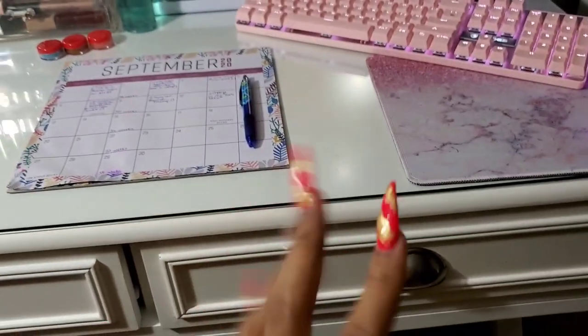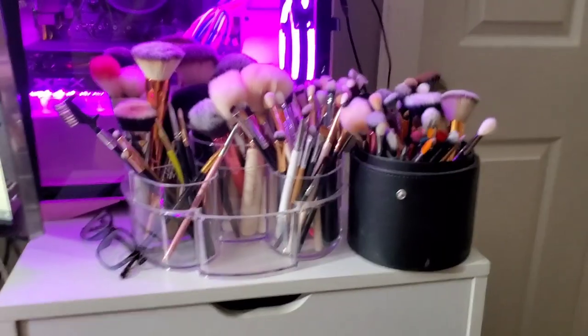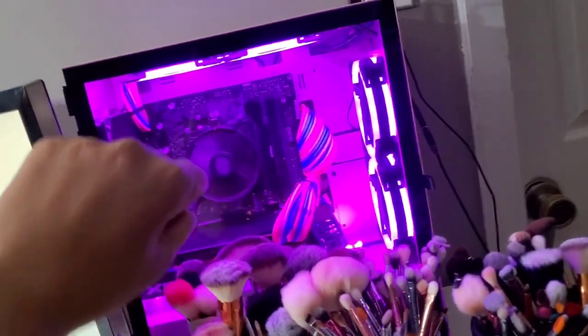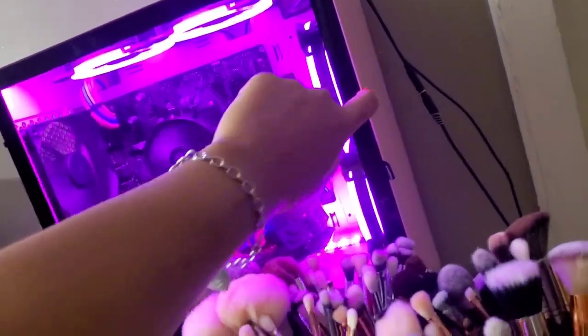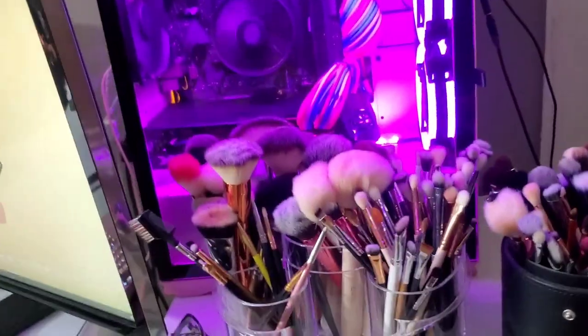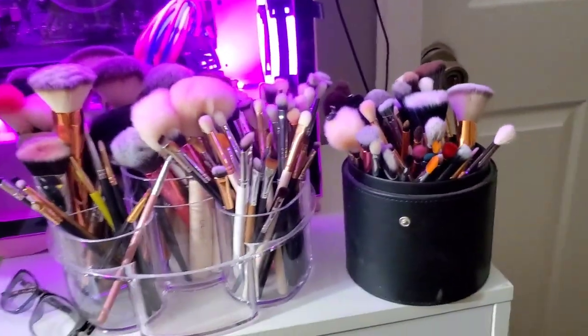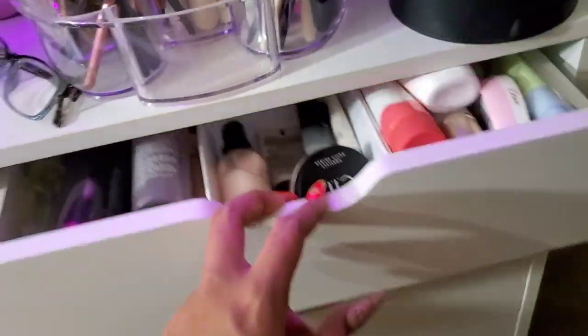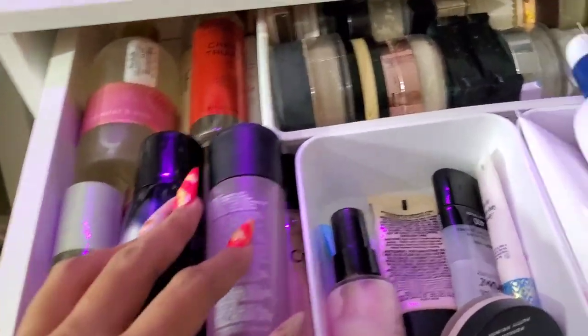So that's everything as far as my vanity goes. So let's move on over to my drawers. So right on top, I just have my glasses and then all of my clean brushes and of course my gaming PC, which I'm obsessed with. I love that it's see-through and it's literally all pink. But these are all of my clean brushes. So yeah, I need to do a brush declutter. Don't come for me. Okay, so my first drawer has setting sprays.